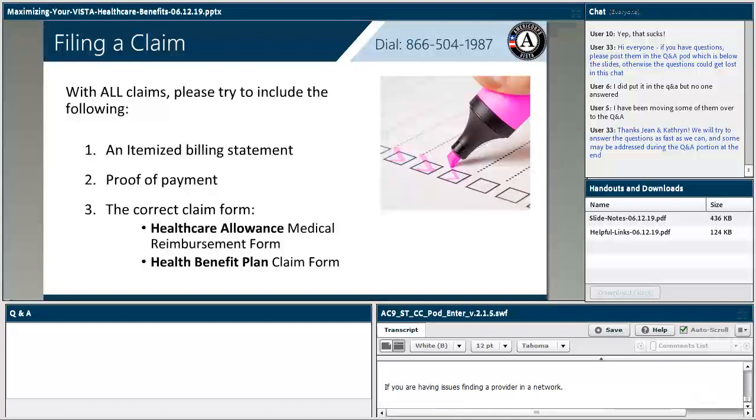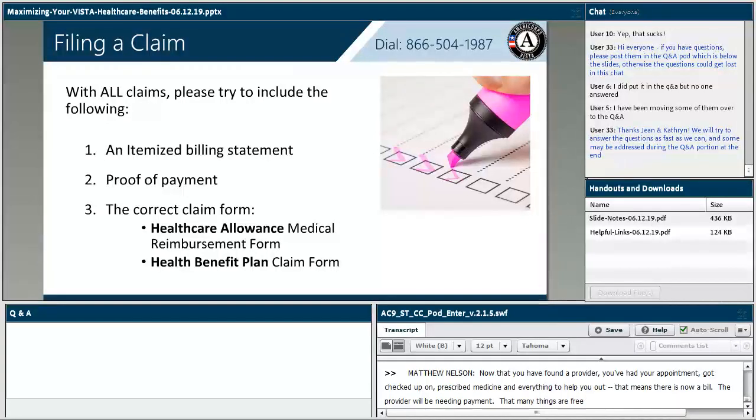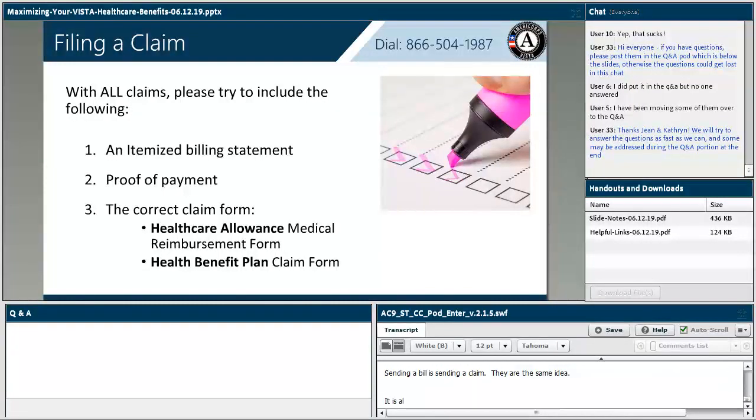All right. So now that you found a provider, you went and had your appointment, got checked up on, and got the prescribed medicine and all that they're going to do to help you out, that means there's now a bill. The provider is going to be needing payment. You know, not many things are free, so they are going to usually find a way to send a bill. And sending a bill is sending a claim. They're really kind of the same idea, so it's almost interchangeable. So let's talk a bit about filing a claim.